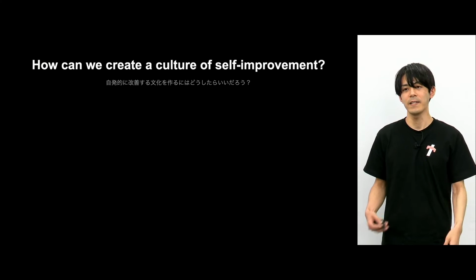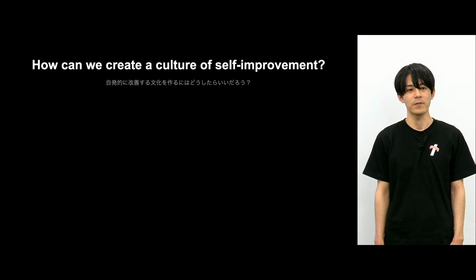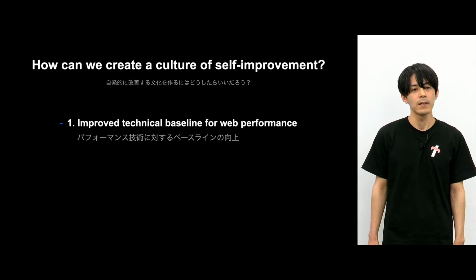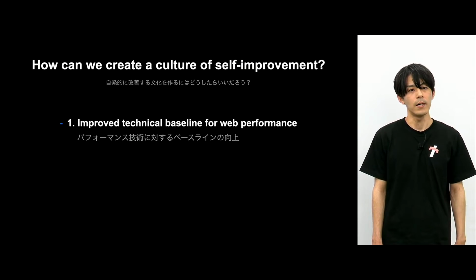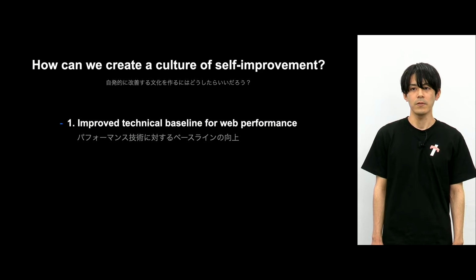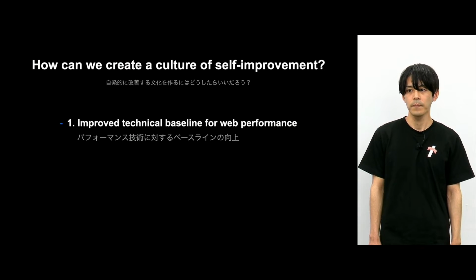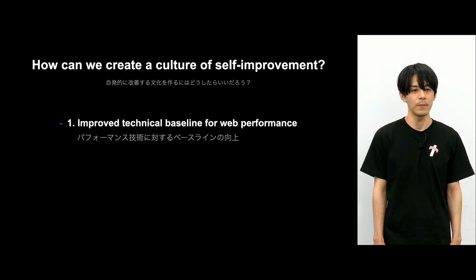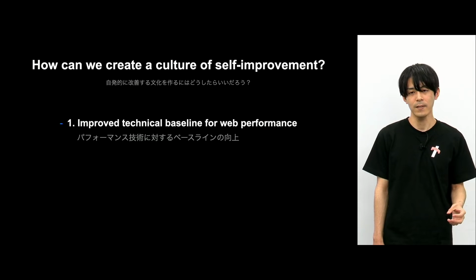Then how can we create such a culture-based environment? First, we think that there are 2 points here. Number one is to increase the performance knowledge baseline. Building up a fast service is really a series of best practices.